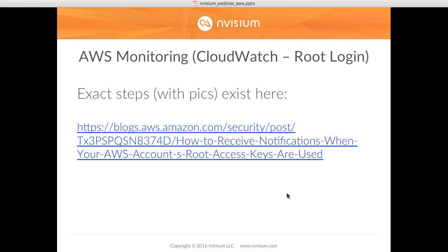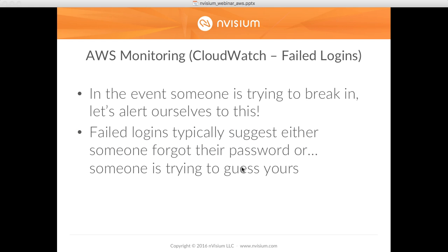Exact steps with the picks again exist at this link, but I've also just again showed you how to do it. Failed logins. Let's say somebody has gotten those credentials, or rather they have the username and are trying to guess the password, trying to break into your account. You obviously want to know if that's happening. So this is where you would apply this.